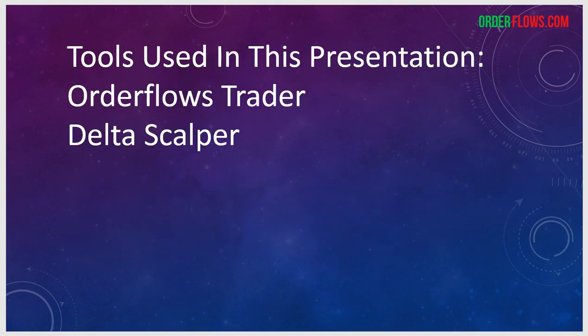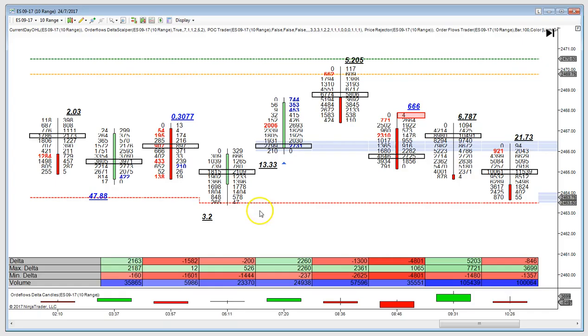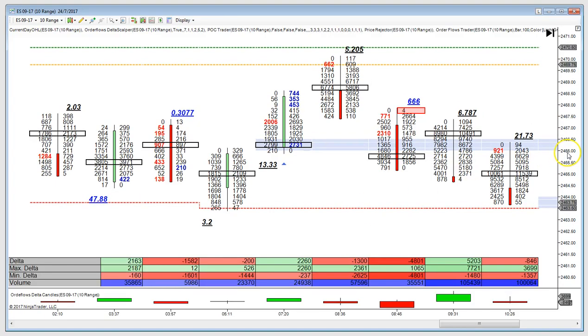Now, the tools I use in this presentation are the Orderflows Trader and the Delta Scalper. Okay, so first I'll talk about the E-minis. This is the 10 range chart, and just to give you an idea how quiet the day was, coming in at 4 in the morning, we had a low of 63 3/4, a high of 70.5. So about a 7-point range more or less.